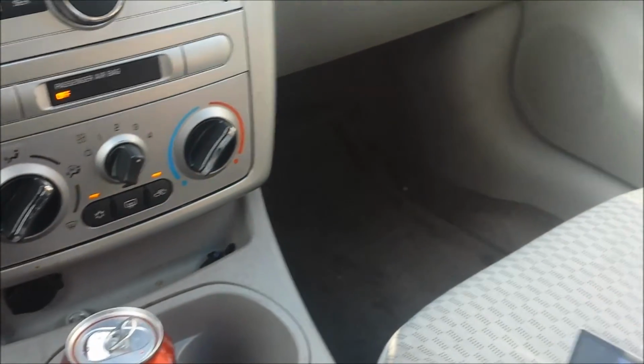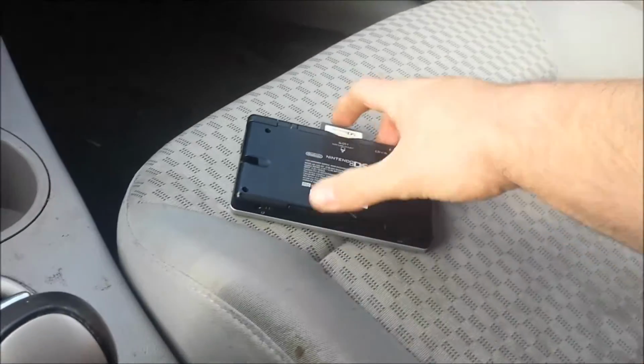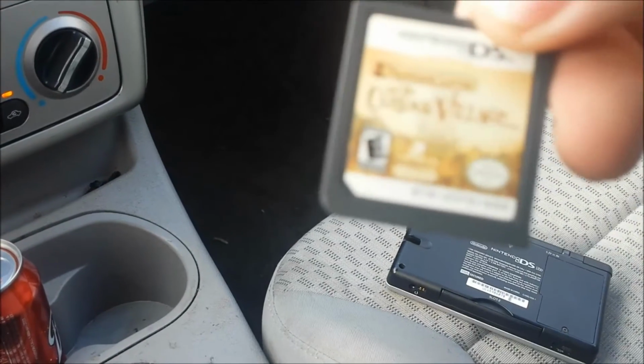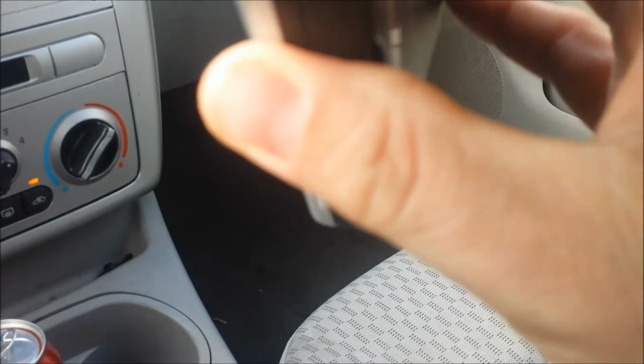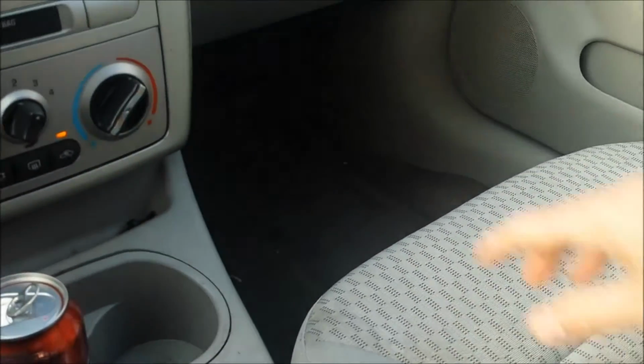It's in decent shape. There's some scratching on the bottom screen, and it's got the bottom cover. It had one game in it, Professor Layton and the Curious Village. I only paid $1 for it. I don't know if it turns on. I need to charge it, but for $1, I'll take the chance on that any day of the week.